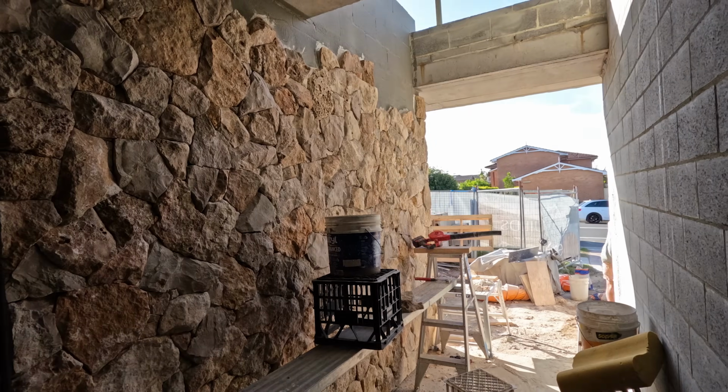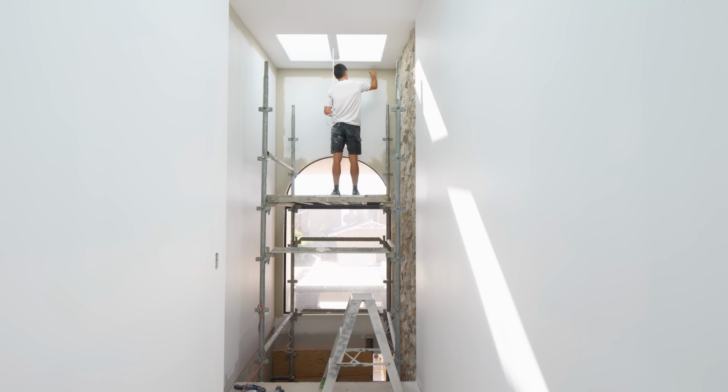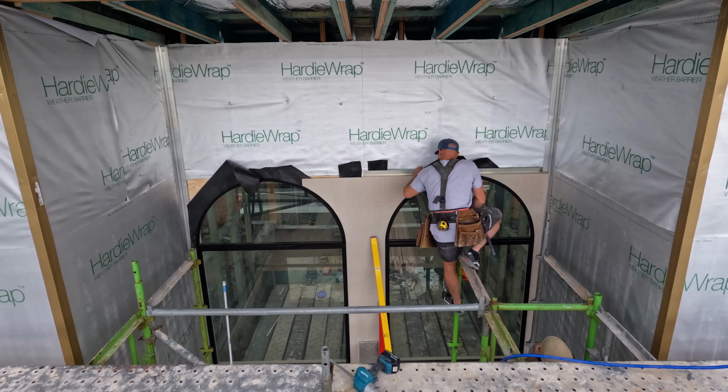It's time to get the entry of these homes looking amazing. With epic stone features going floor to ceiling, we have arch windows flooding natural light through the homes.